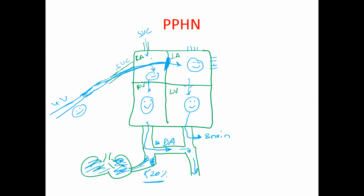Okay, so oxygenated blood comes immediately and directly to the left atrium and the right atrium. The right atrium is mixed with the superior vena cava, so it has slightly lower oxygen saturation than the left atrium. Both are going to go to the right and left ventricles. As I said, less than 20% of the blood crosses the pulmonary and goes to the lung, and the rest crosses the ductus arteriosus to the entire body. Okay? So that's normal fetal circulation.